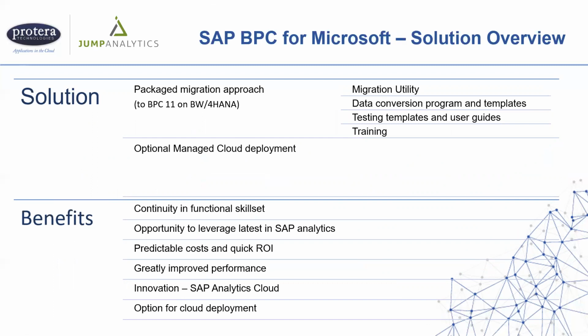And what that entails is a couple items on the right-hand side. So there's a migration utility that takes some of these components and automatically populates them into the BW for HANA database. Things like the models and dimensions can come over quite easily, and we're enhancing this utility as we go. But right now, the one piece that will always be a consideration is the logic components that need to be redrafted or reconfigured within the new solution.